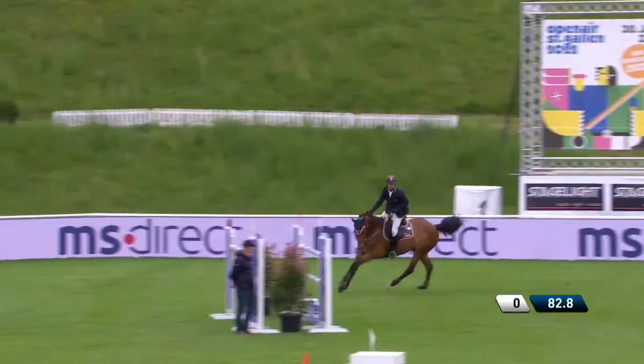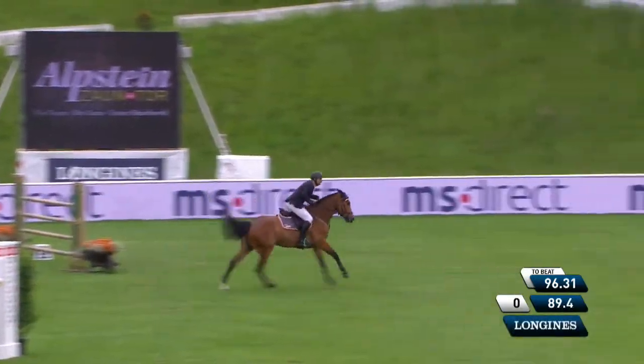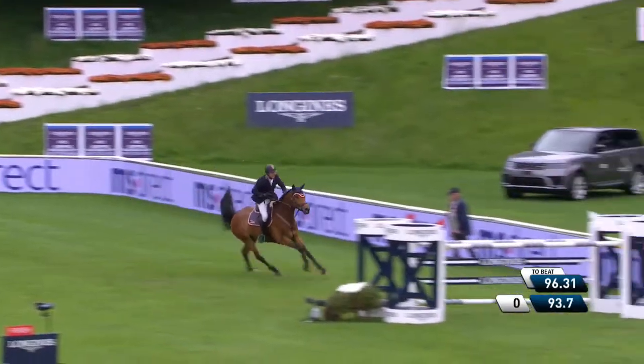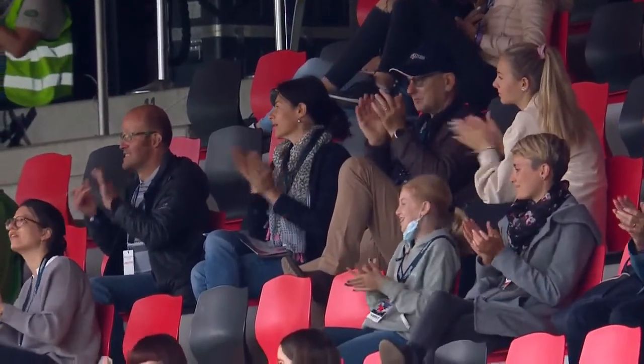Still clear. 10 seconds to get home from now. This is looking very, very good indeed for Mark Rolflesberger. It's going to be very close indeed. He flies the last. He stops the clock in 96.15. We have a new leader.